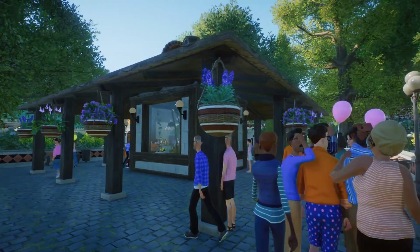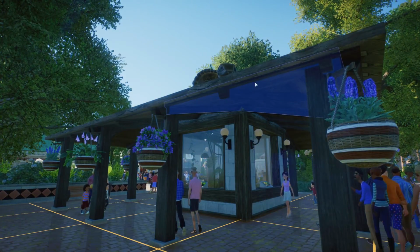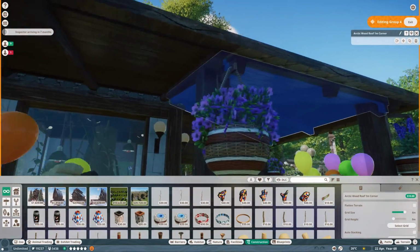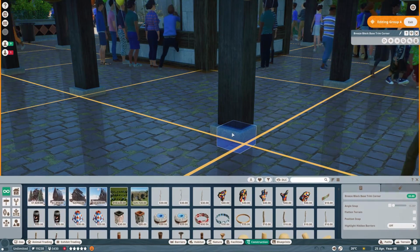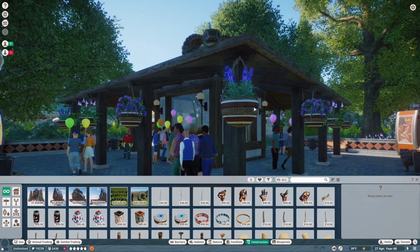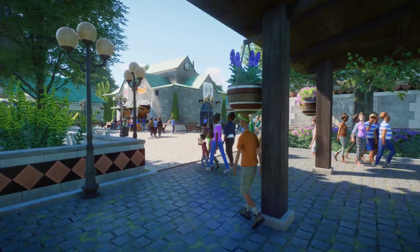Really nice little exhibit over here. I like the roof. How did they make this? It's actually a roof piece, isn't it? Ah, the Arctic wood. Of course. Of course it is. And I want to see which piece this is. Breeze block base trim. That's what I like about these tours. You can learn so much of it.